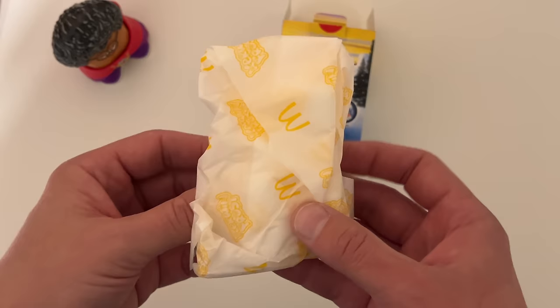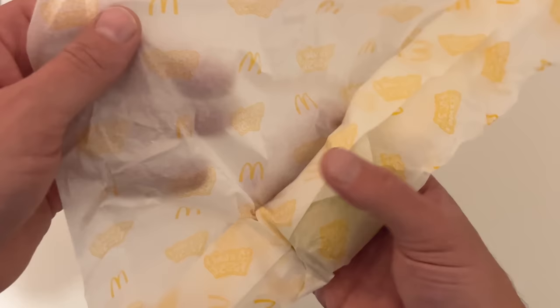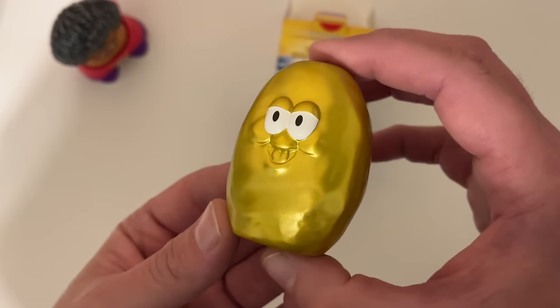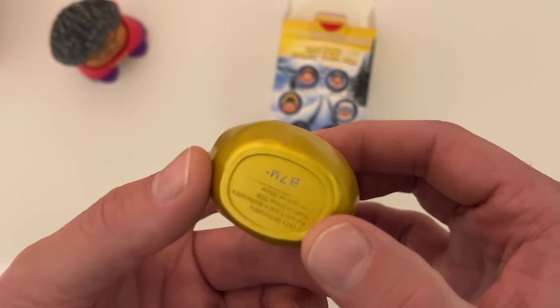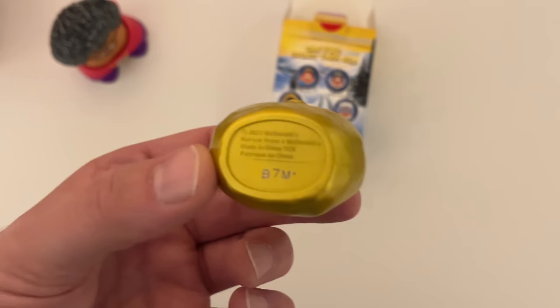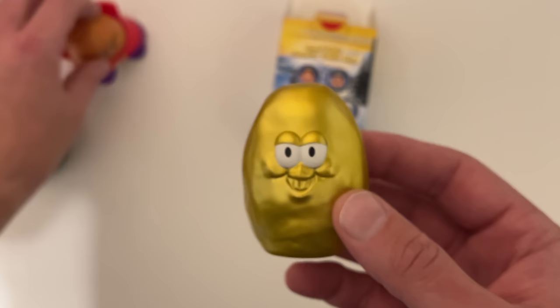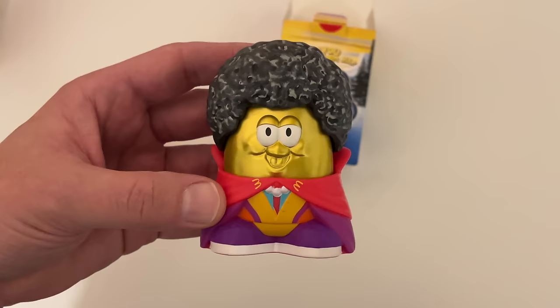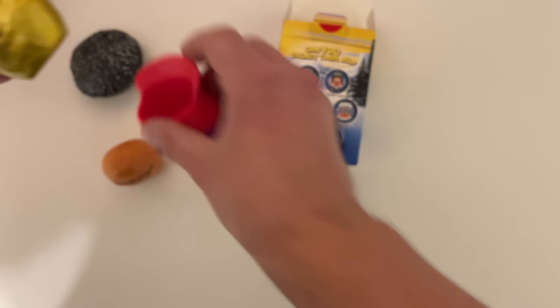And it's got the wrapping just like if you were to get a burger, a little thinner than that. And it's the frickin' golden Nugget. Awesome. Look at that guy. Oh, dang. Mix and match. Mix and match. That's awesome. And he doesn't come with hair or feet or anything. It's just the Nugget. Let's get the trading card.